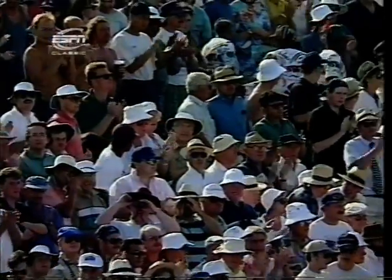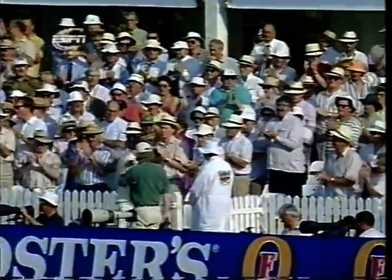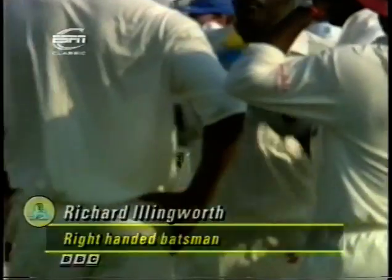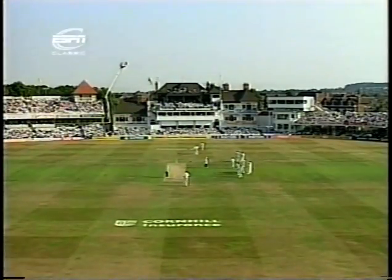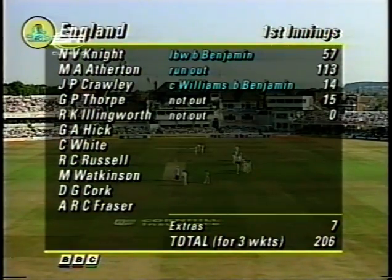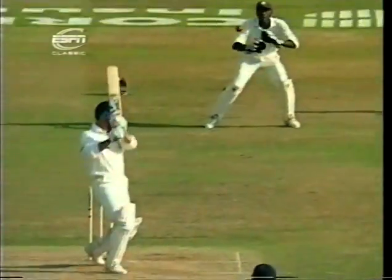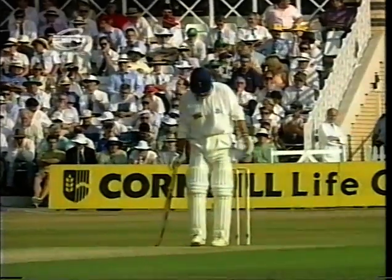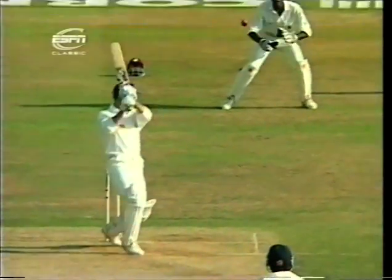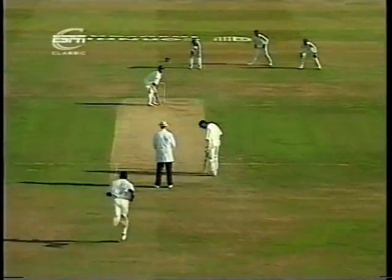It's a great ovation for Michael Atherton, well deserved too. He's batted right through from the start of play until 5:35. And the night watchman comes in now, Richard Illingworth, still with 8 overs to play today on a beautiful batting pitch and in the most perfect conditions imaginable. 206 for 3. Always difficult when the main batsman in the pair has a night watchman in with him. Too many more of those and we'll have Angus Fraser out there.